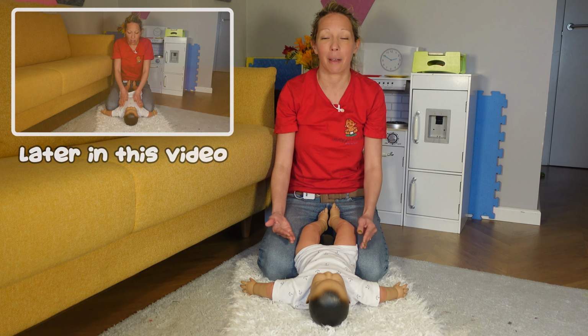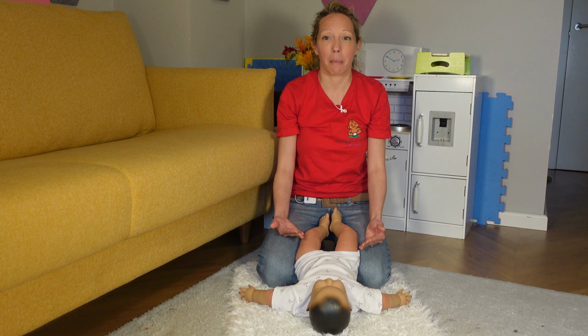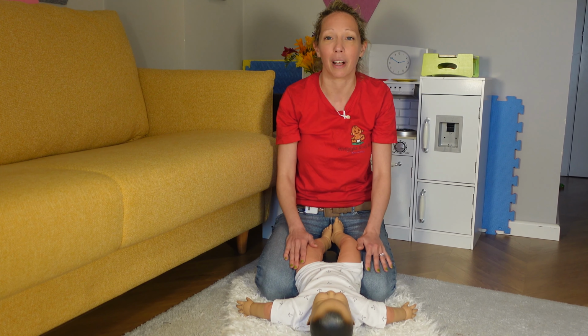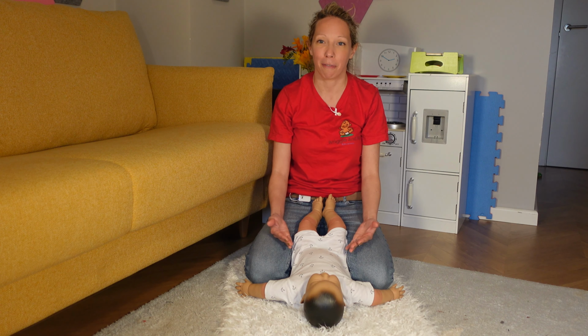So I'm going to begin by showing you a routine of moves that you can incorporate into your baby's bedtime routine. The younger that your baby is, obviously the quicker they'll become a little bit overwhelmed and tired, so the shorter you might want to make that massage, and as they're older, you might make it longer. So I'm going to begin by showing you a series of massages that can be perfect at bedtime whilst we listen to a nice lullaby.